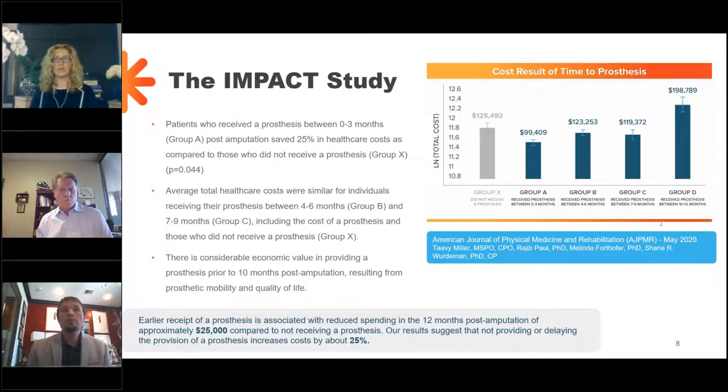We also summed up the 3 months prior to their amputation, to enter it as a potential confounding variable. We wanted to enter it into our statistics because if someone is a little sicker and requires more healthcare, we're really trying to look at how the prosthesis and its timing change the trajectory of healthcare spend for that individual. We also entered whether the person had diabetes or vascular disease.